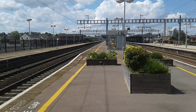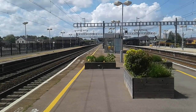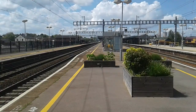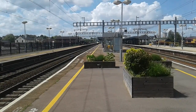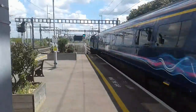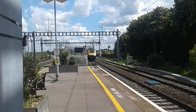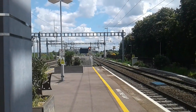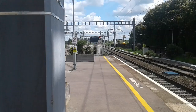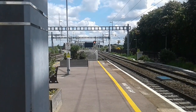Okay, the next train to pass by is a Great Western Railway high-speed train service from Bristol Temple Meads to London Paddington. Also a toot from the driver. We've got to try and catch the numbers now. Sorry, 43136 and 43133. And she wasn't hanging about.